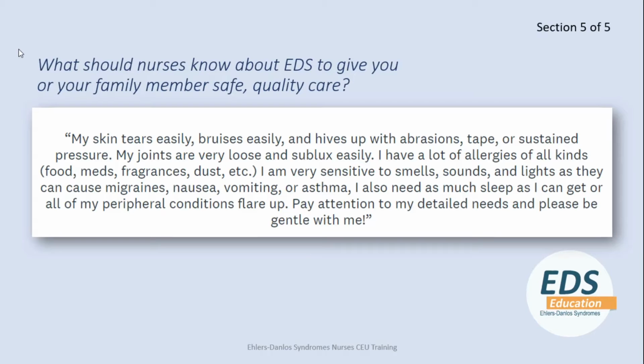What should nurses know about EDS? My skin tears easily, bruises easily, and hives up with abrasions, tape, or sustained pressure. My joints are very loose and sublux easily. I have a lot of allergies of all kinds: foods, meds, fragrances, dust, etc. I'm very sensitive to smells, sounds, and lights, as they can cause migraines, nausea, vomiting, or asthma. I also need as much sleep as I can get, or all of my peripheral conditions flare up. Pay attention to my detailed needs and please be gentle with me.